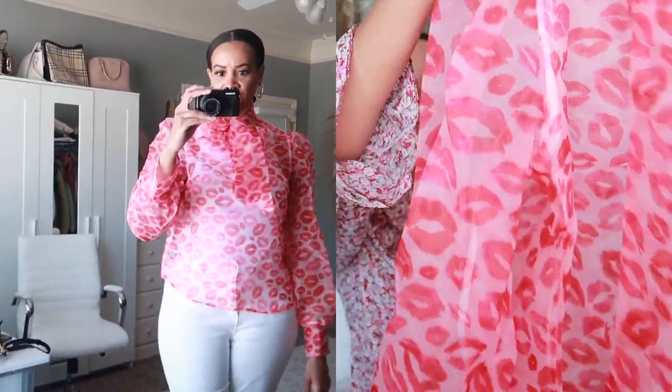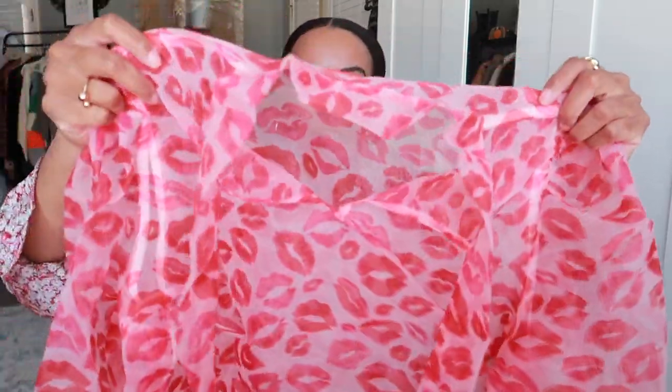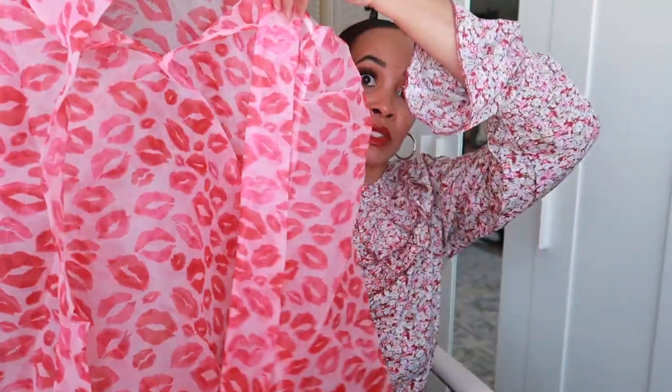But anyway, this will be cute again with white denim or any kind of denim. And yeah, like I said, you can tie it up here. So very cute top, just again in this organza kind of print or detail or fabric. It's super thin again, like I said, perfect for the spring and summertime. So yeah, love that little top.